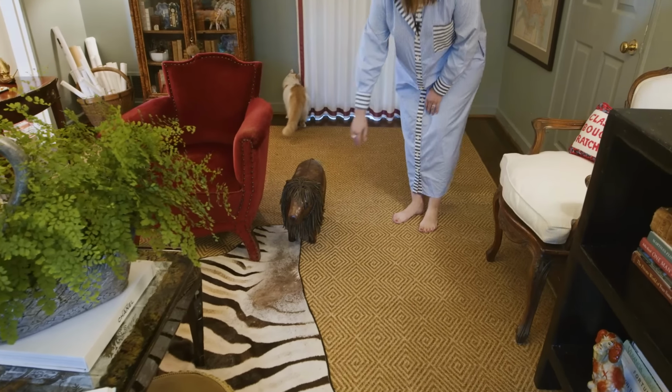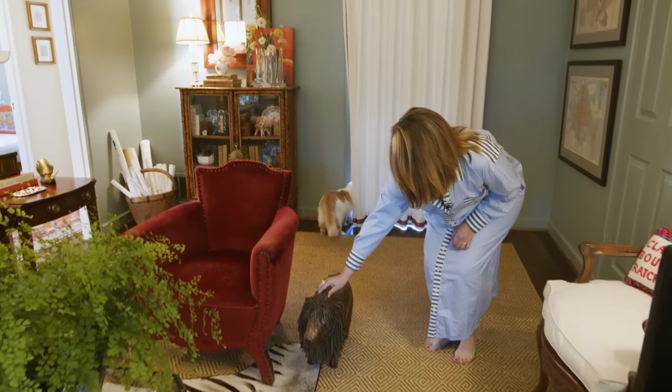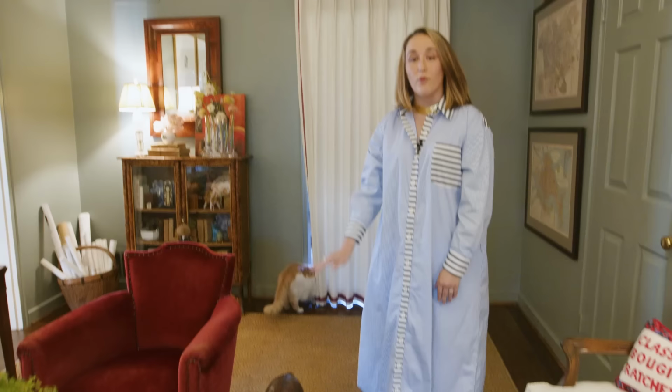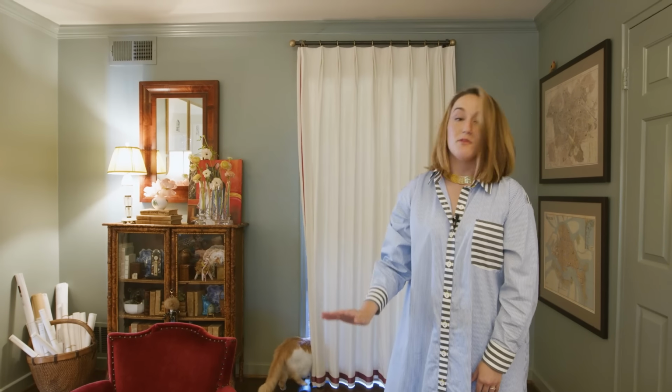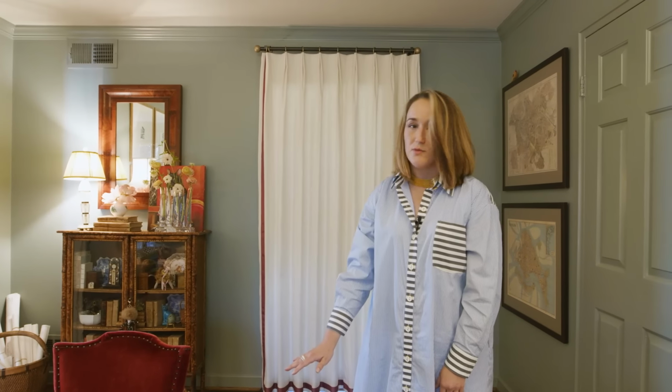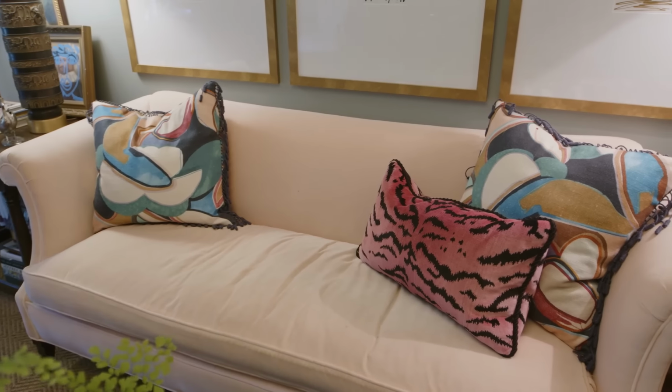But he's a little lion, and he's technically a footstool, but he's leather. And I've named him Leo. Before he came to live with me, he had only lived in one other home. So he was bought off of the showroom floor, lived with a family for, I think, 60 years, and now he lives with me.